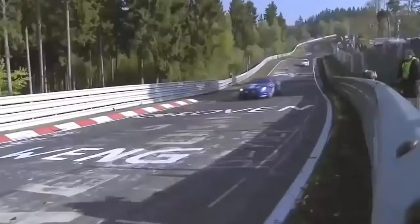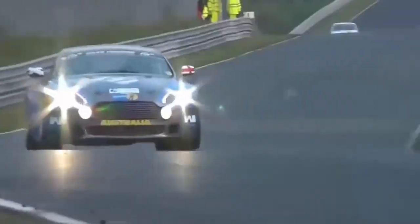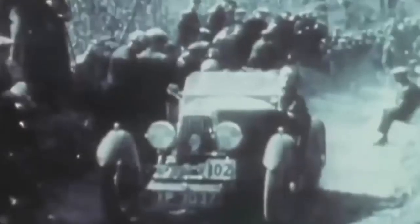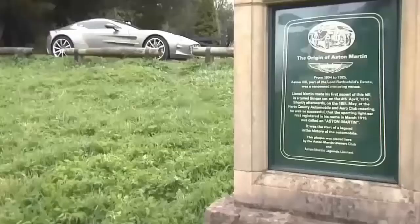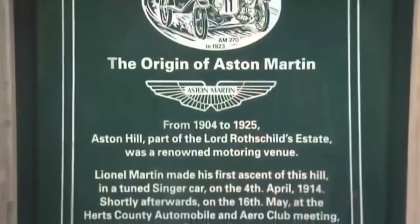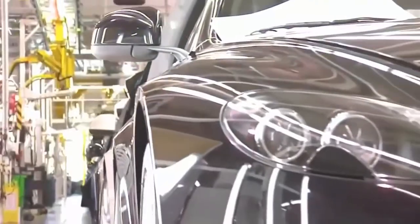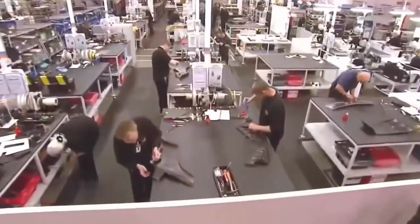And it's in racing where the company's name originates. It is in fact the combination of the founder's name, Lionel Martin, and his first race victory up Aston Hill that were brought together to create Aston Martin. And it was Dr. Ulrich Betts who gave the order for the company to move from their old premises of 40 years to Warwickshire. The move is to their spectacular brand new mega factory based at Gaydon.